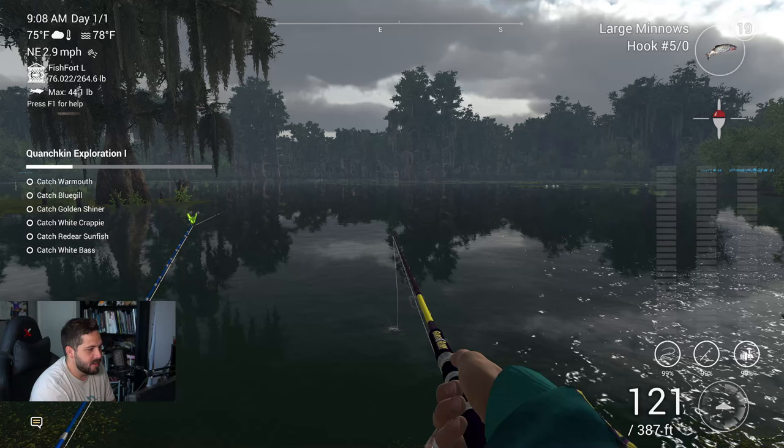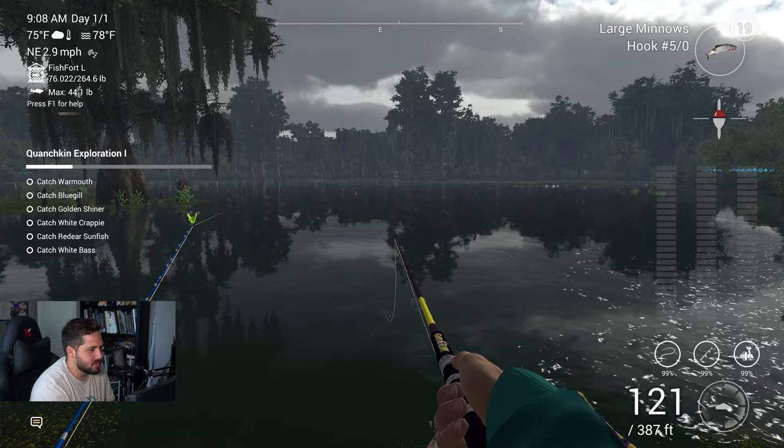Looking for a giant channel cat, a good-sized blue cat, a unique flathead, and, of course, they got the alligator gar out here. I would love to get into a trophy alligator gar. Would be sweet. So, yeah, we're just going to have to pay attention and see if we can get anything.